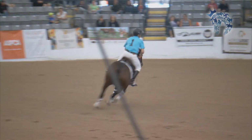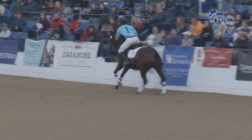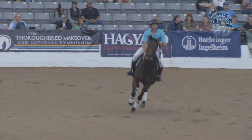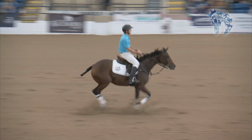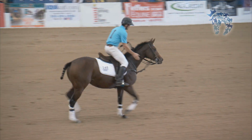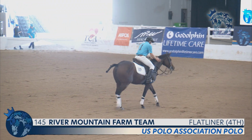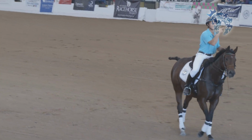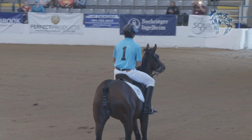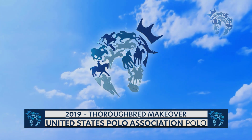So again, you can see some of the lateral movements, tight turns, flying lead changes, the stop and roll back into the fence there. We ask a lot of the polo ponies in competition, but honestly, the good ones seem to really take to it naturally and love the competitive nature of it too. Really only started polo training in March of this year, has played some slow practice polo here at the Kentucky Horse Park this summer. The polo ponies tend to be very precocious. The River Mountain Farm team entrant, ridden by Buckshot in this agility pattern. This was Flatliner.